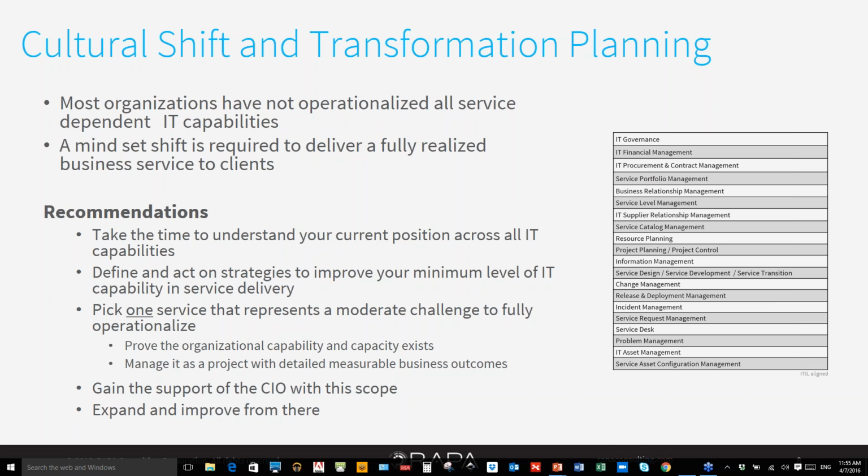So it really is about finding where your strong points are, what capabilities you have, doing an assessment in terms of maturity, and then identifying where your improvement needs to happen. Continual improvement is really important.